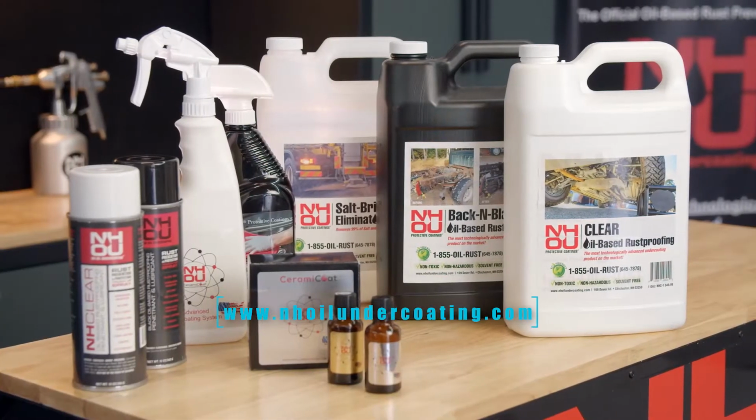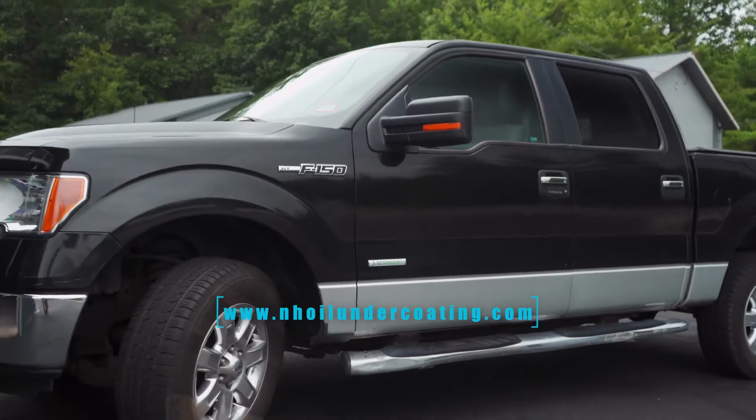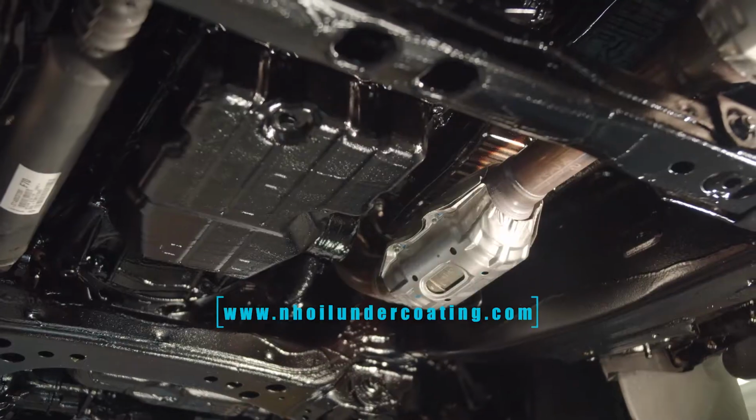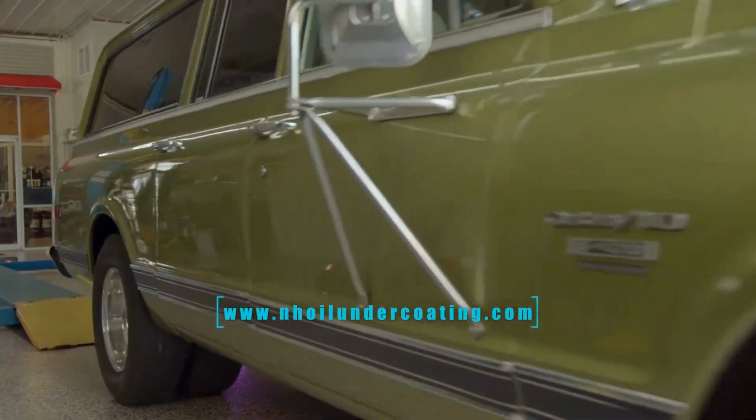So what we did was we came out with a carbon tint to put in the oil. So now you are protecting your vehicle and you're improving the appearance of the surface at the same time. And everything's uniform. It really does do a better job of making it look really good.